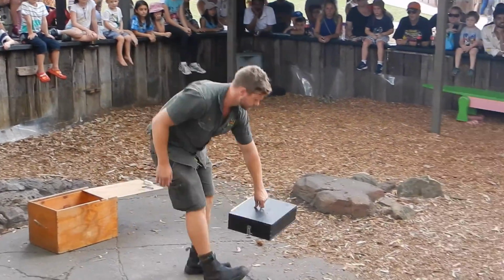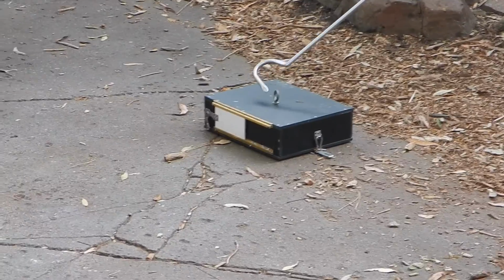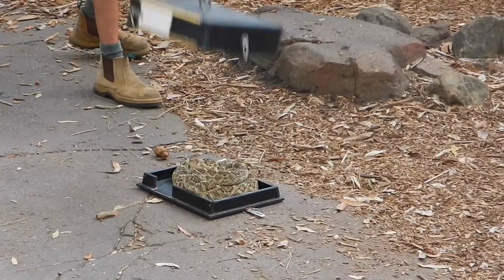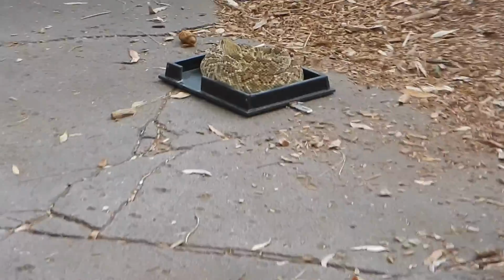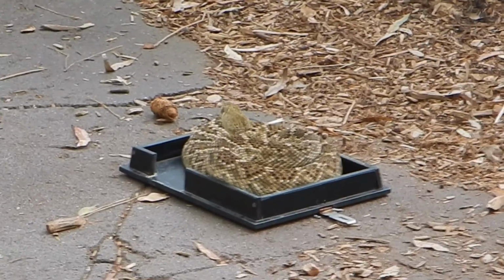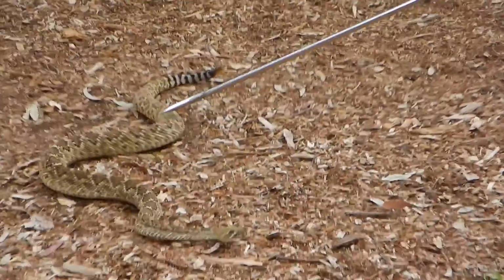Now you'll notice a box inside a box. Double security for this one. Move this around just like this, and we are just going to lift the lid, and if you know what it is, call it out. I heard a few people say it. This is of course a rattlesnake. Now the one we're looking at here today is one of the largest. This is the Western Diamondback rattlesnake.